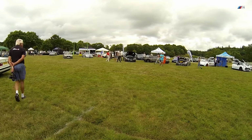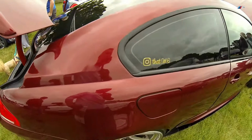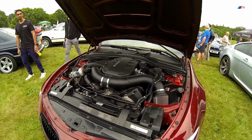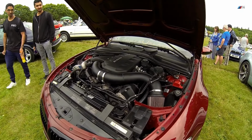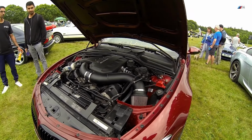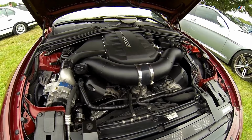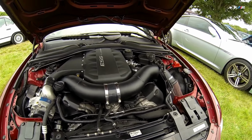That was that V8 over there making that noise. It's an ESS supercharger. I think for this, in this country, it's going to be about 10 grand, but in America you can get that quite cheap, about $7,000. There's 760 brake horsepower, some of them even more. Well, there's different kits you can buy. ESS is a good make. The other one for this is G Power.